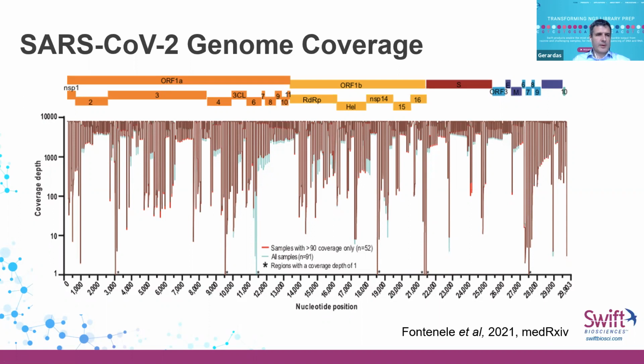But bear in mind, these are wastewater samples with a high degradation of the viral RNA. Still, as you can see here, with the exception of those, we have pretty good coverage across the viral genome in each of the samples. The samples marked in red had those regions covered with more than 90% coverage. Out of 91, 52 samples had more than 90% coverage, which is pretty good, given that these are highly degraded samples.